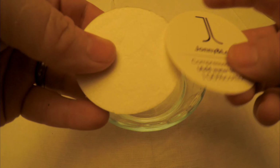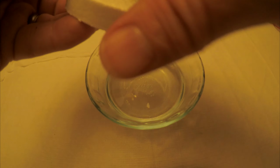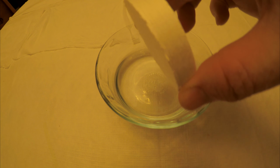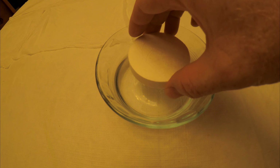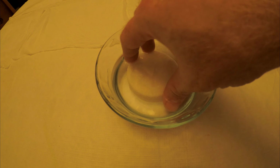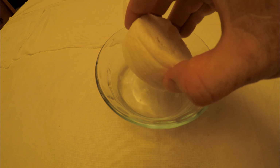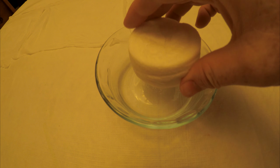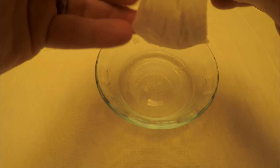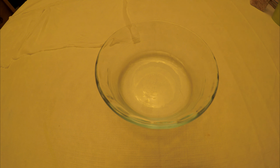So take the plastic off. Like I showed you, there's the tags. This is the biggest one. So it's probably going to use the most water to expand. It's just big. I'm definitely not going to get this one on camera. I'm going to spread it out and show you.